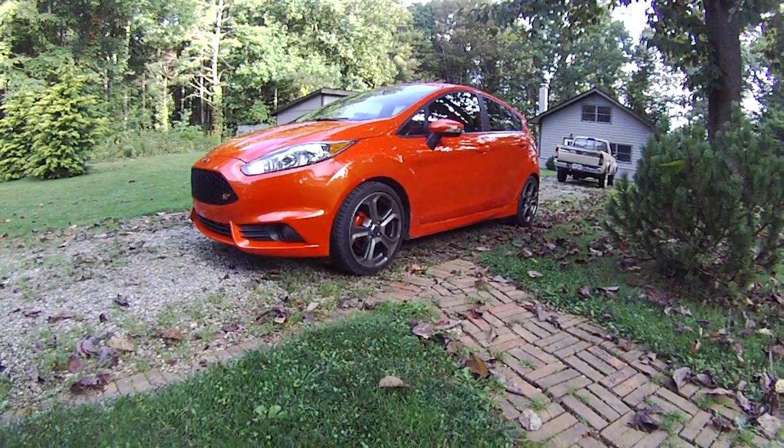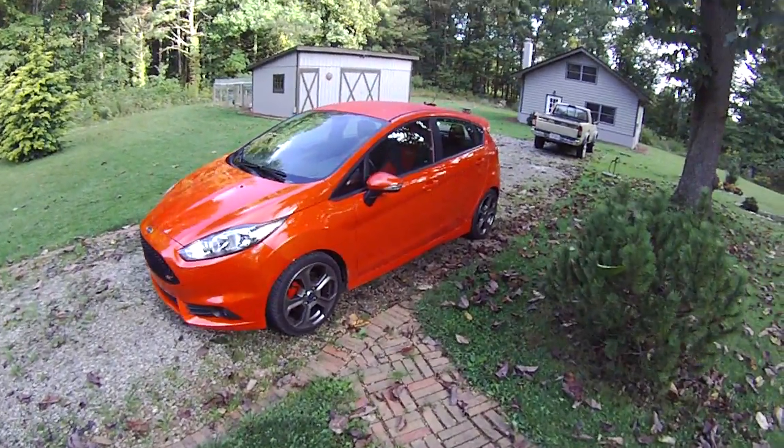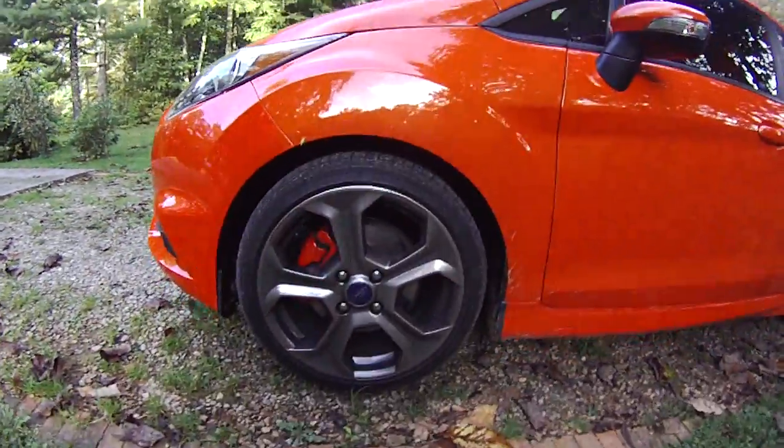People didn't just buy those things and drive them. They typically bought them, modified them, made them quicker, made them handle better, made them faster. Let's take a quick look inside. Oh, before we go inside, also you get upgraded brakes with this car.